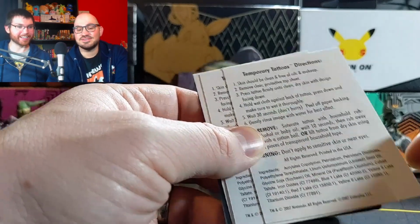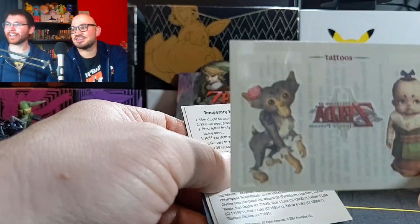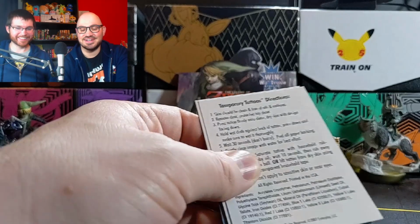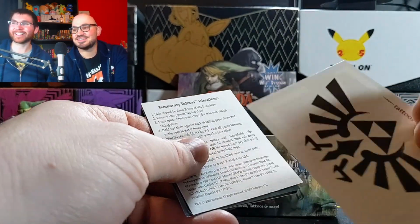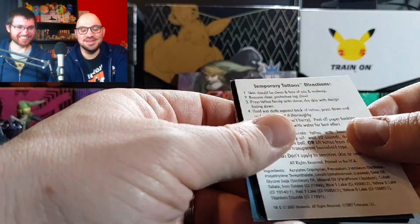We got an error pack. We got very generous here. Is it a different tattoo? Yeah, we haven't pulled that tattoo. But error pack, we got multiple tattoos. Wow. How many tattoos? Three tattoos? I thought there was a tattoo god pack? I've yet to pull a god pack.